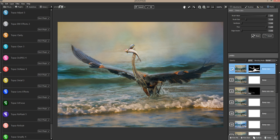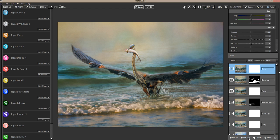Now, this is without the clarity adjustment, and this is with the clarity adjustment. It just pumps him up a little bit to give him a little more sharpness. So once again, merge him. Duplicate him. Trying to decide if I want to do anything else to him or not.